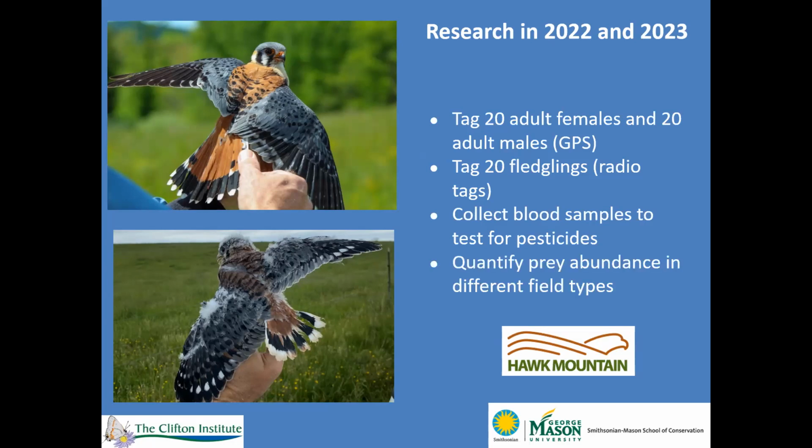And finally, in 2023, we aim to quantify prey abundance in these different kinds of fields. So we're going to be probably using track tubes, which is you put a little ink pad and some bait inside of a tube, and then you see how many mice run through it. We'll also probably be doing sweep netting or some other way of quantifying insects in these different habitats, because we're obviously seeing differential use of these different fields by the kestrels, and we'd like to know if it's simply a structural issue or if it's actually a prey abundance issue on top of that as well. And of course, we'd like to learn if there are ways we can enhance the habitat quality for kestrels and other grassland birds.